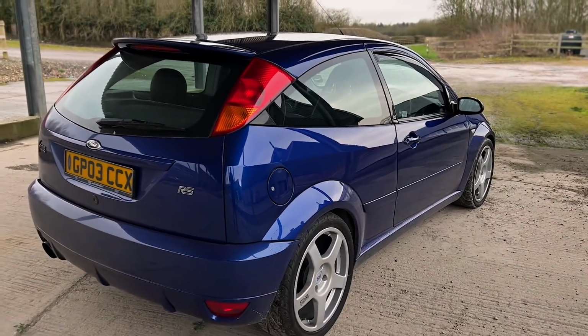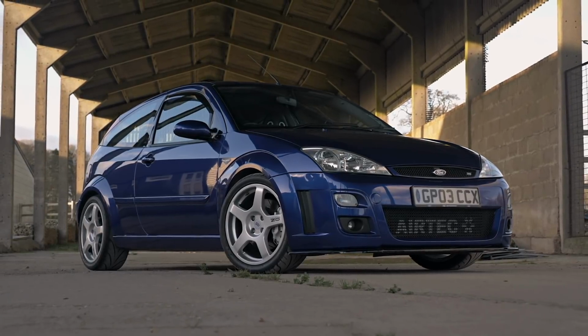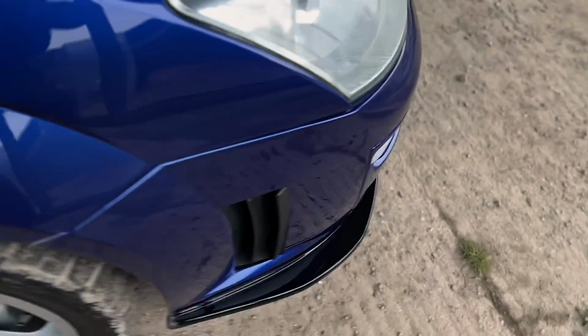You know, a lot of us go by looks in life, whether it's the missus, a partner, whatever it is. It's not good, but you know what I'm trying to say, looks first, right? And for me, I just love the looks. Look at the arches, man, they really do stick out, and some angles just look beautiful. We've got the vents in the front bumper.